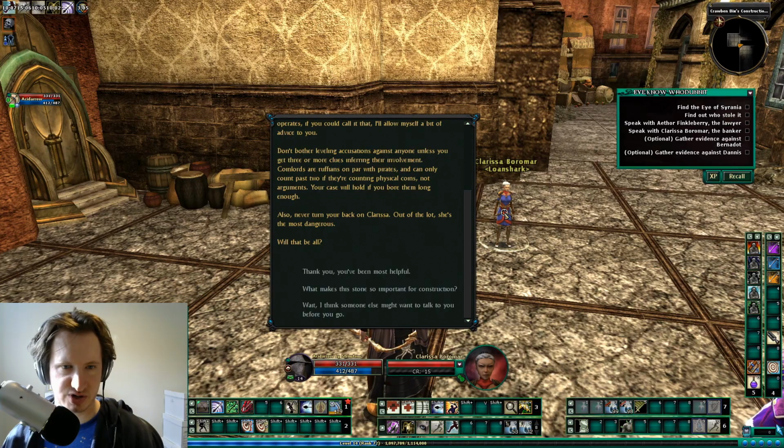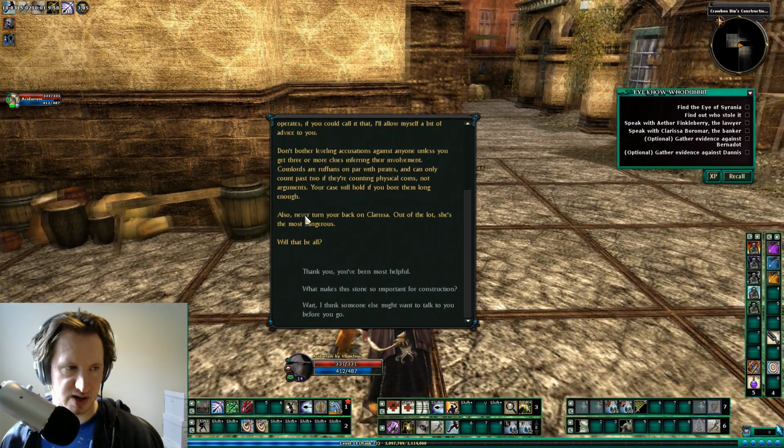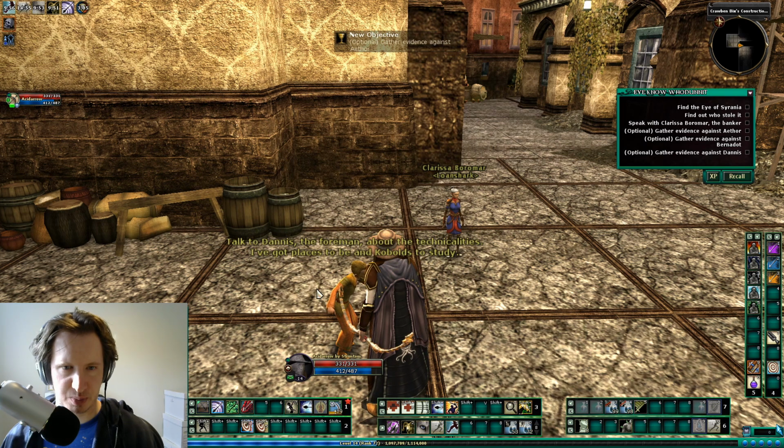Clarissa. Oh, it's a Boromar. She's a Boromar clan. Interesting. Yeah, the quest was the Eye of Cerania.